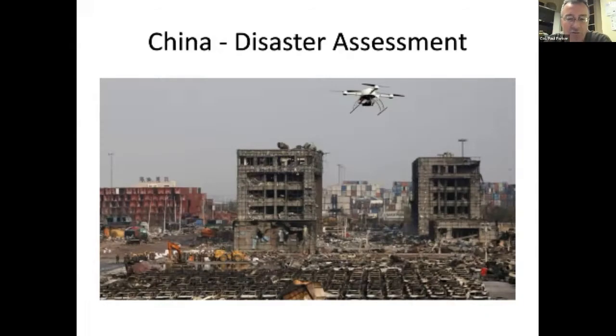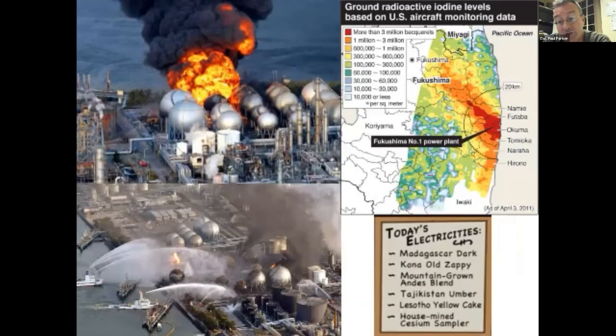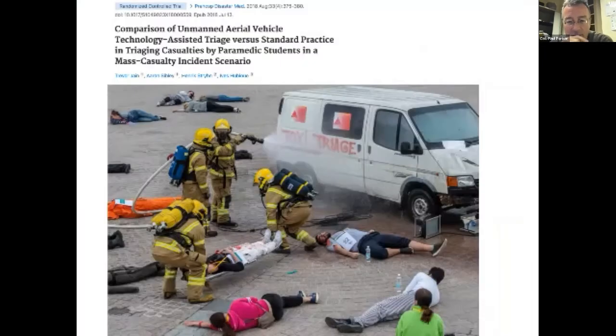China is using drones for disaster assessment, and also, of course, the Japanese. Fukushima, you don't really want to go into the ground zero at Fukushima, but of course, drones carrying Geiger counters and other analyzers can go into these areas and get very good data as to what is going on. And clearly, you probably want to wash them down when they come back.